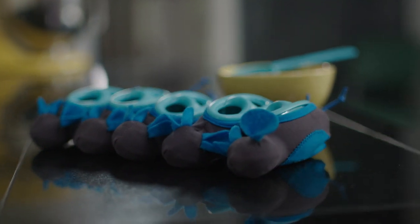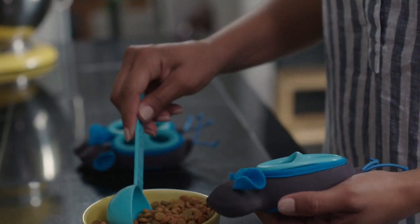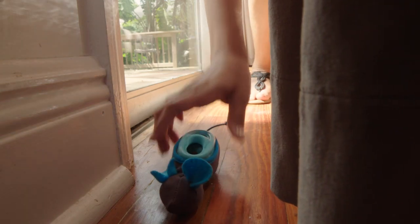Take a look at how Doc and Phoebe's indoor hunting feeders work, although there's really not a lot of work to do. First, use the measure scoop to fill the Doc and Phoebe mice with cat food. Then, hide the mice around the house. Get creative. Make it fun.